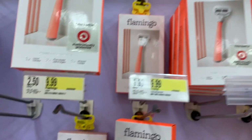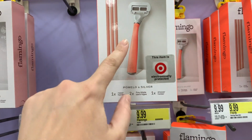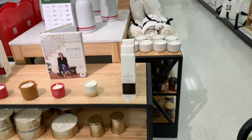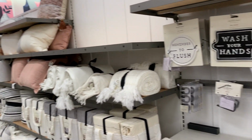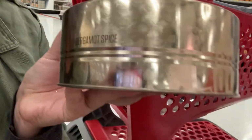And they are so cute. There is one that has a green handle with a little gold strip right here. That's the one that I have. The Hearth and Hand line from Magnolia. I mean, everything in this line, the candles, the home decor, literally everything is so well made, smells so good, is so cute. You cannot go wrong with anything that Hearth and Hand makes. This one's my favorite, bergamot spice, hands down, right there.